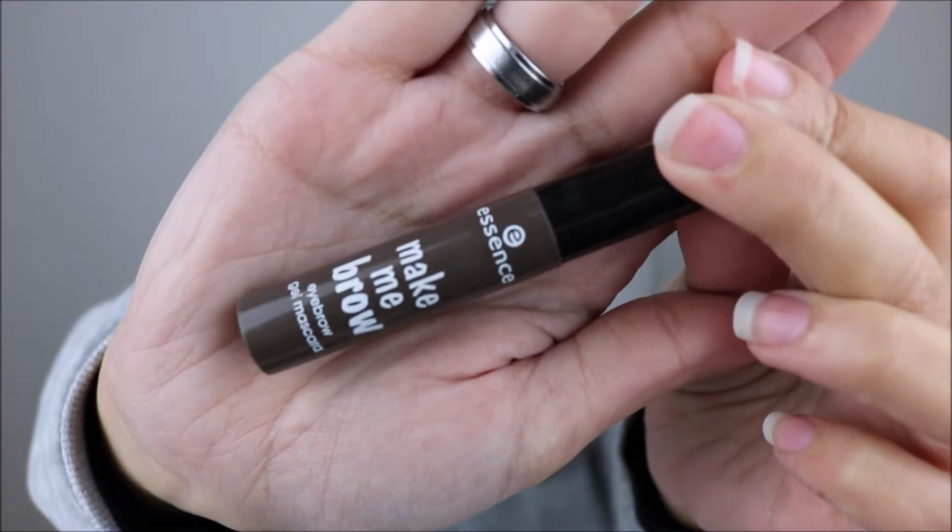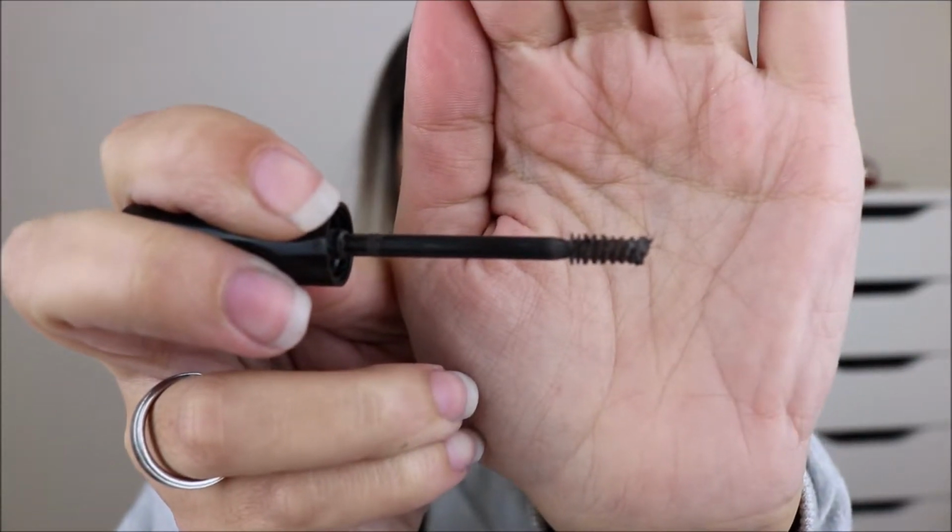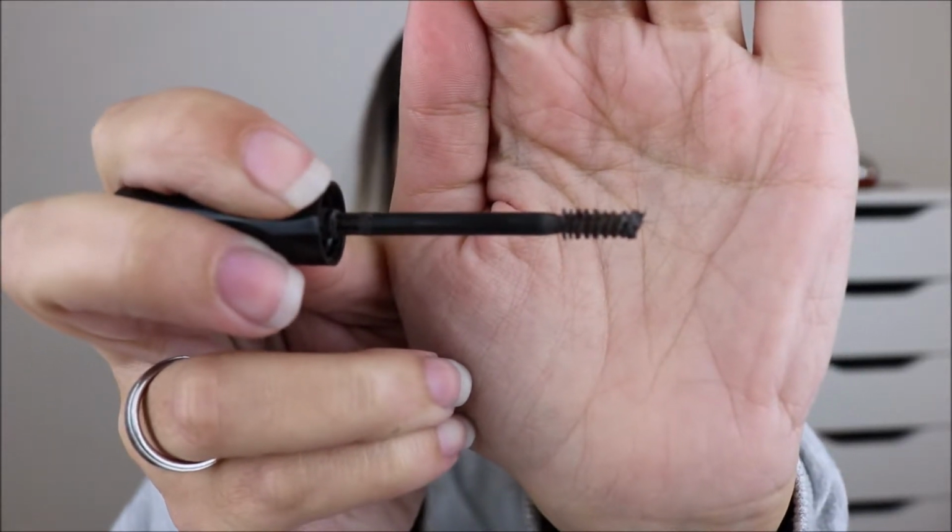Then another one of my must-have products is the Essence Make Me Brow Gel. I think they have 2 colors, and this one is in the shade Brownie Brows, which is a very nice dark brown color. It also has some little fibers, but it's mostly a colored gel. People will say this is kind of a dupe for a Benefit product. I'm not very sure which one it is, but this is very good, and it is $2.99. When this one is finished, I will most definitely repurchase it.